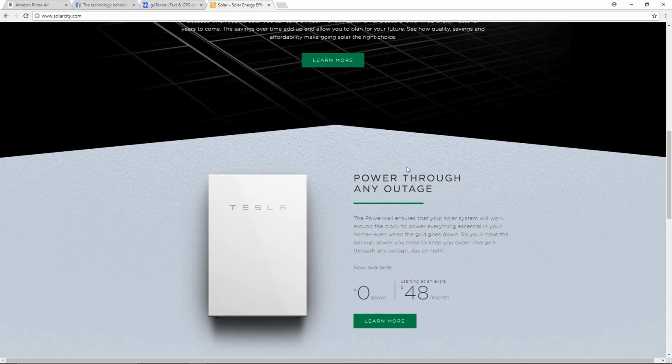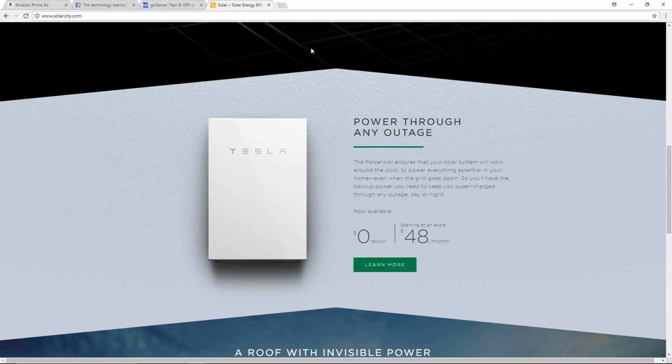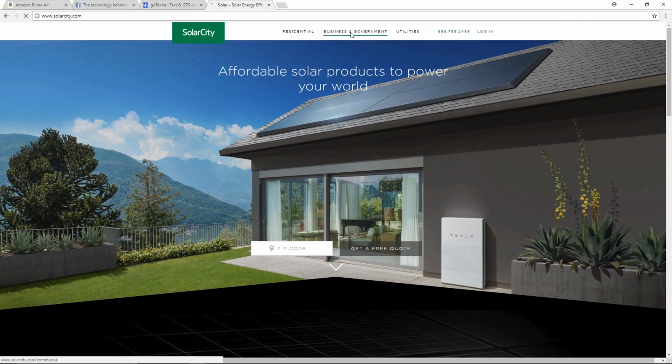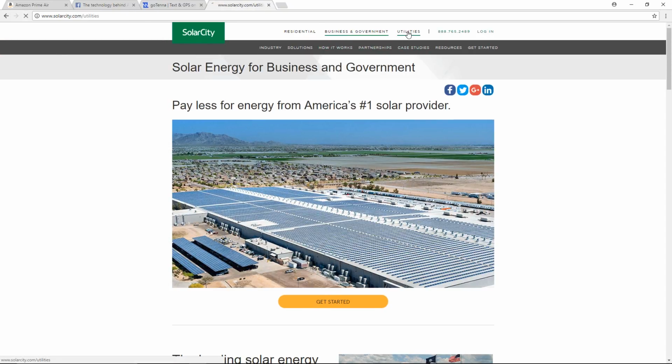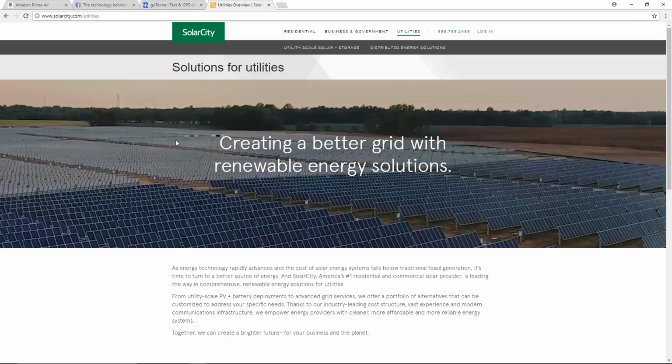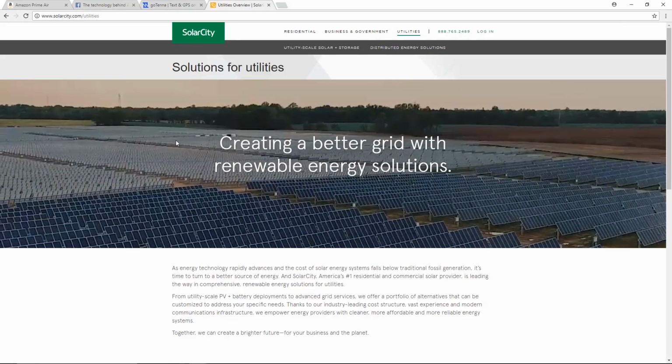They have solar panels, and they have this technology called the Powerwall, which ensures that your solar system will work around the clock to power everything essential in your home, even when the grid goes down. Power through any outage. And this is for residential purposes, but they also have a business and government section, and they have utilities as well. So the issue of power, at least in the future, shouldn't be one that continues to be an issue.